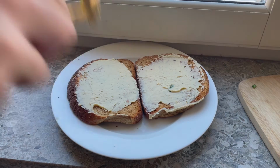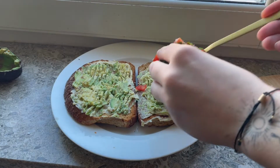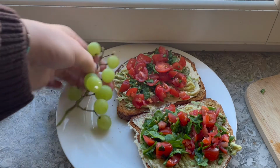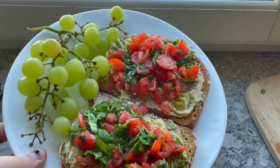Got some hummus onto my toast, mashed on my avocado, and just added on my tomatoes and spinach. Added some grapes to the side, and you truly cannot go wrong with some avocado toast for breakfast with some fruit on the side.